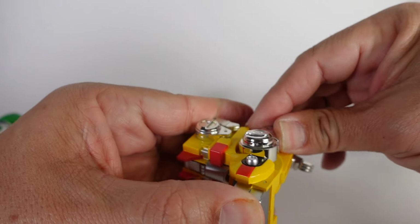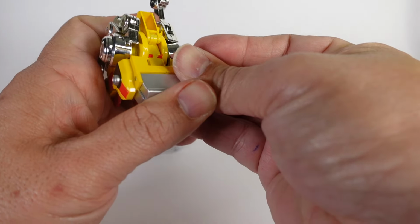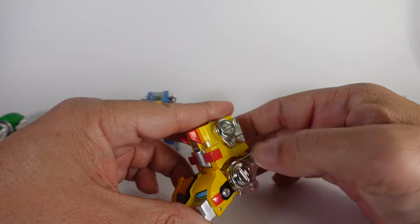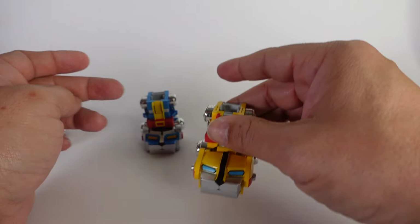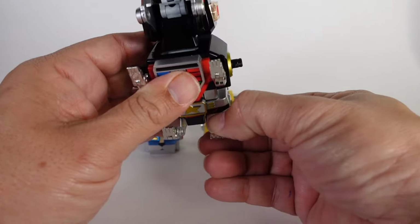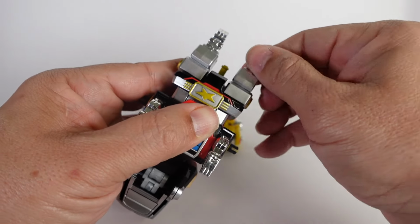And then boom, boom, like so. And then boom. Man, tightness. But we got her done. There we are. And last but not least, the Black Lion. So he's pretty straightforward. These come down like so. And legs pop down like so.